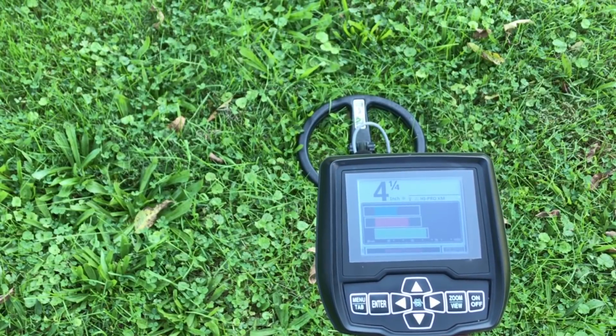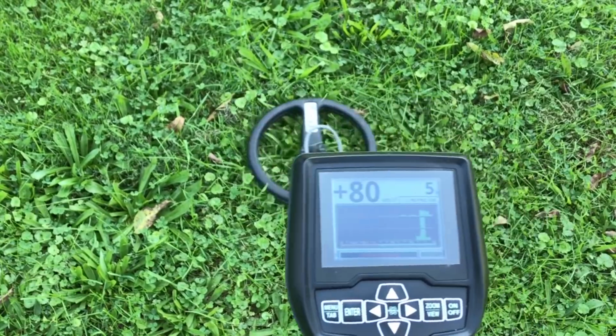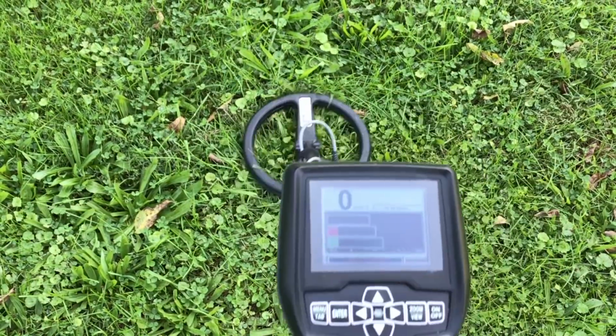Here we are, pinpointed at 4¼ inches. This is another good sounding one. You can see how high it is this time. Maybe modern, but I'm hoping it's a dime.